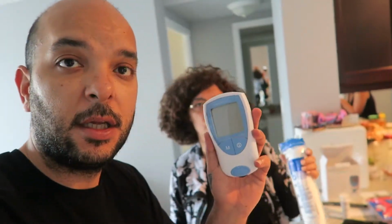So thanks to my mom, we got this machine. Normally in Turkey, I easily go to any kind of clinic and just check my INR with a calculation rate, very cheap. But in Canada, it is a little bit complicated and it can also be a little bit expensive. So that's why we got this machine here, as you can see.